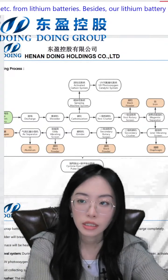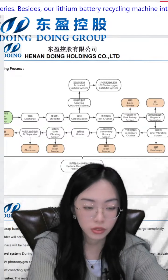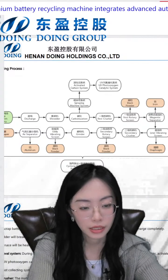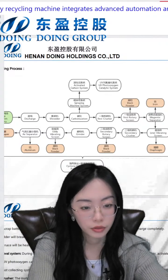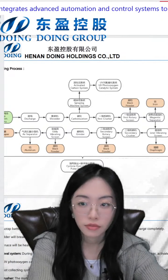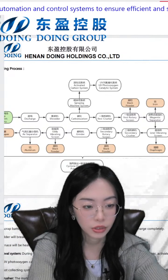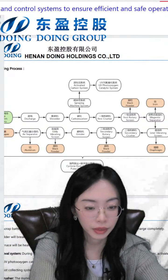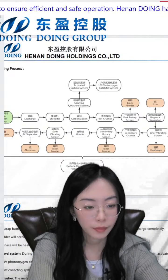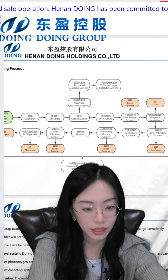For this conveyor, we do not use the belt conveyor. It's a sealed environment to prevent dust and other pollution. So we will use this sealed rotary screen, the first rotary screen. It will do the first separation to separate some of the black powder. In this step, after separation, about 60% of the black powder will be separated. This is the first separation.